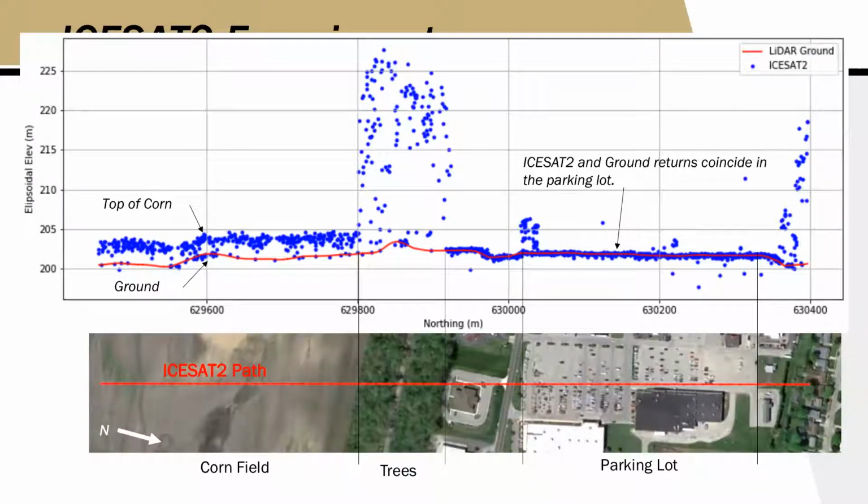And then as we pass over to the other end of the graph, over the cornfield, we can see that there are a few blue dots on the ground, meaning that ISAT has detected the ground, and many blue dots on the top of the canopy, meaning that ISAT has also detected the top of the canopy.